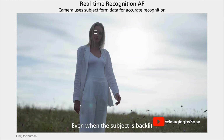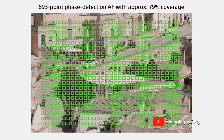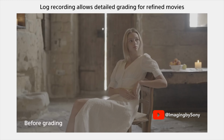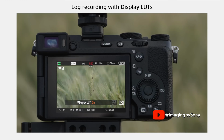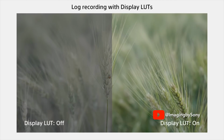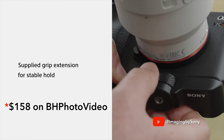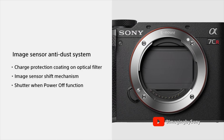Real-time recognition AF is also a great feature of this camera, and it has a 693 point face detection AF with approximately 79% coverage. And again, as I mentioned previously, just like the A7C Mark II, the A7CR also has S-Log3, S-Cinetone, and you can embed and preview LUTs as well. The other thing to note with this camera is that it comes with a grip extension out of the box, whereas you have to buy it separately for the A7C Mark II for $150, which is, I would say, expensive. Last but not least, the A7CR has an image sensor anti-dust system, which is a good thing. And I wish the FX30 had this feature too.